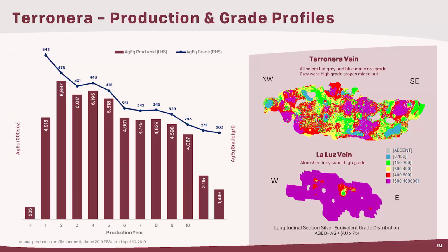So taking a little bit of a closer look at the deposit, we have 2 defined ore bodies in place. There is the La Lutz vein and the Terronera vein. And the La Lutz vein at the bottom, the magenta color represents very, very high grade. So we're talking about 1 kilo a ton. And this deposit will be used as a sweetening agent to front-end load the production profile. That is one of the key changes in the new PFS, and you can see we're doing exactly just that.